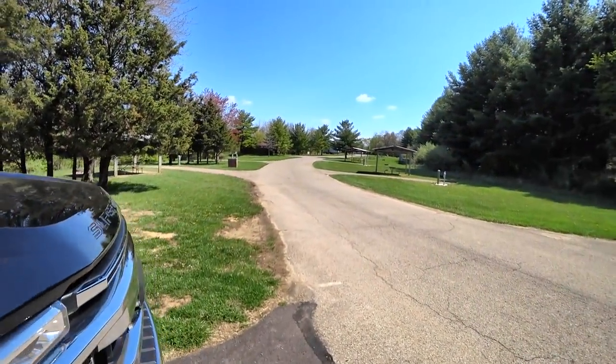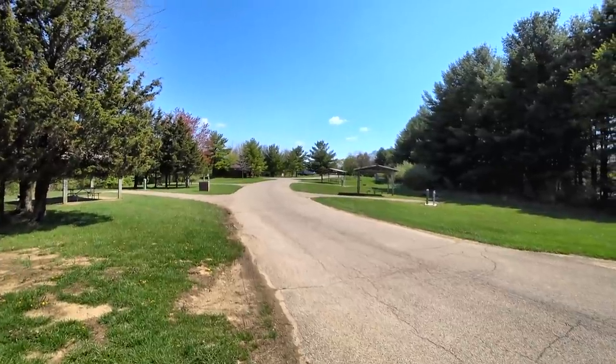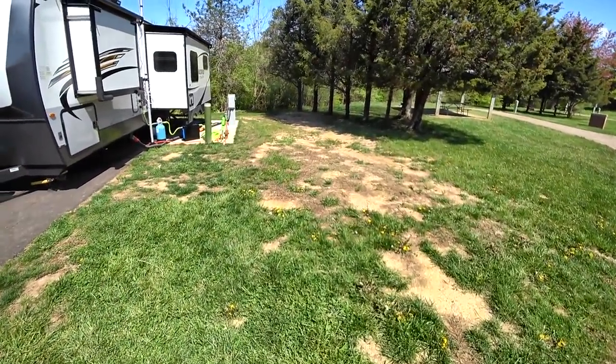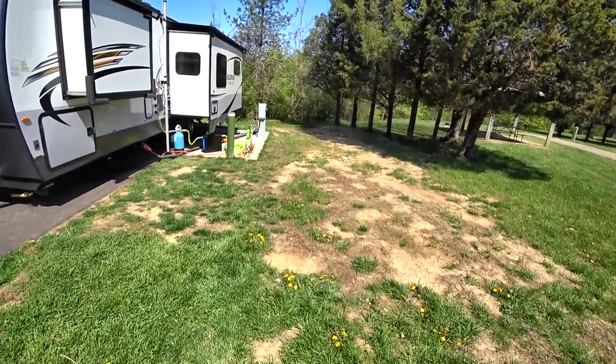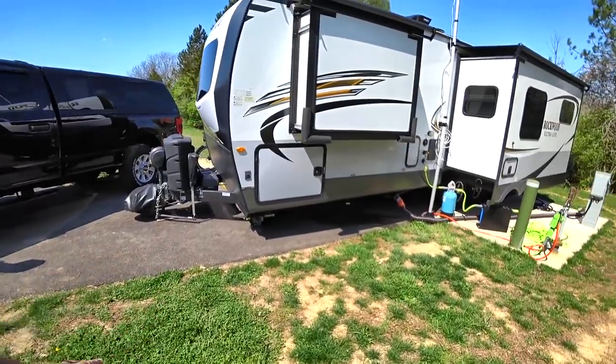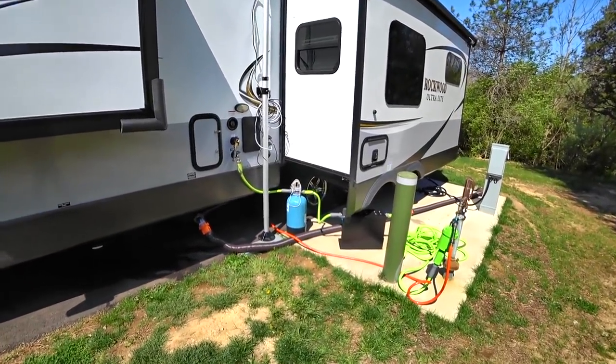Look how little it's populated. I'm not exactly sure why. Everybody checked out of here early. Now this area here, again, has been seeded with grass, but it hasn't taken yet. But the site is new asphalt. And then you can see our disaster we have going today.